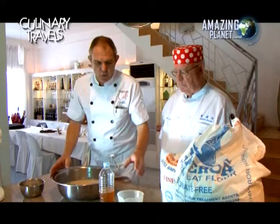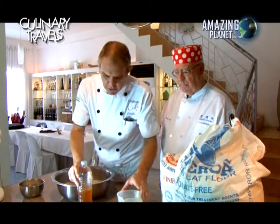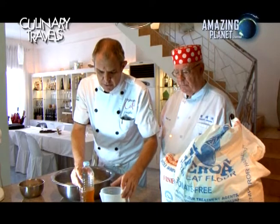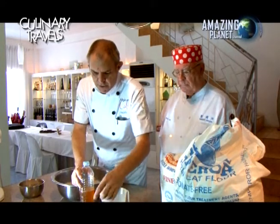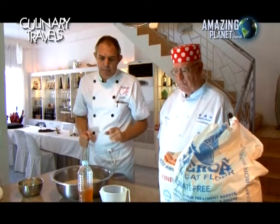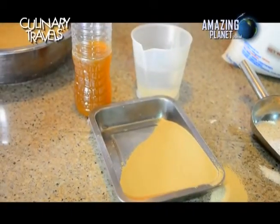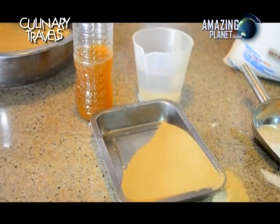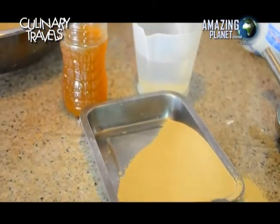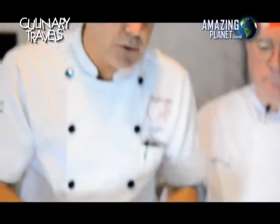You always start with the honey, the yeast, and a small part of the water. You mix it. The water has to be lukewarm so the yeast starts foaming and comes alive again. They multiply very fast, and you see it start foaming. The yeast is what has to raise the bread.